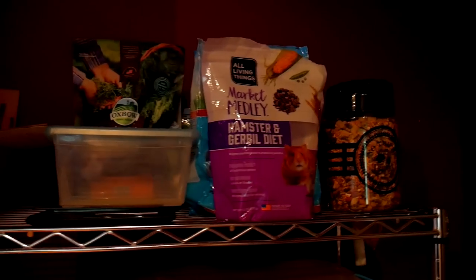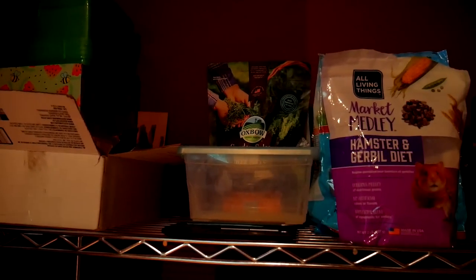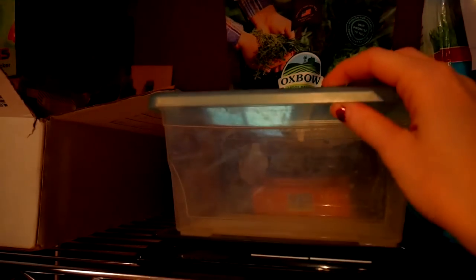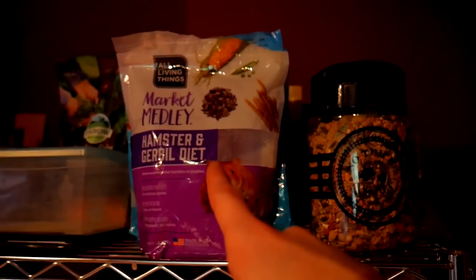And then over here is the food that we are currently using. The Oxbow, as you see over there, is for the guinea pigs because we have guinea pigs. And then I have my weighing scale here for the small animals, and then the little weighing bucket that I have for them there. You guys remember the Market Medley?